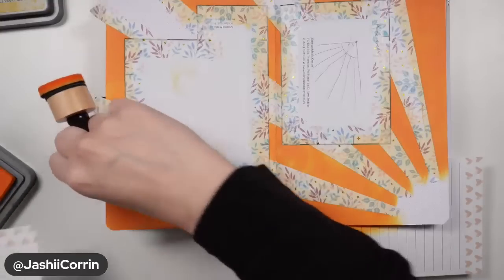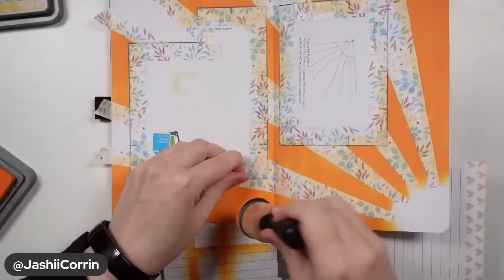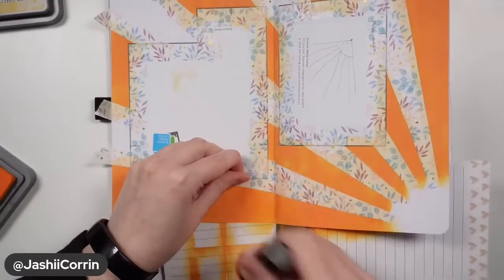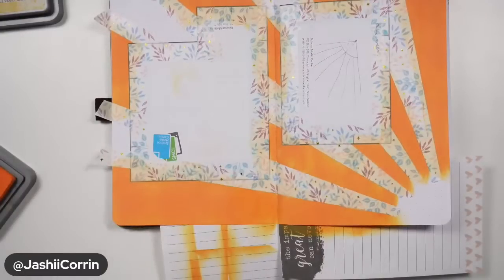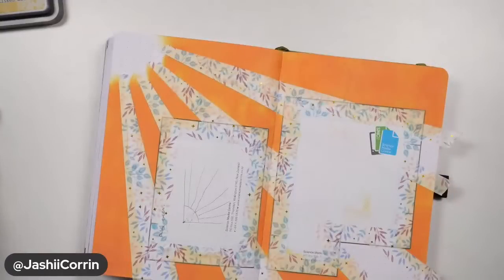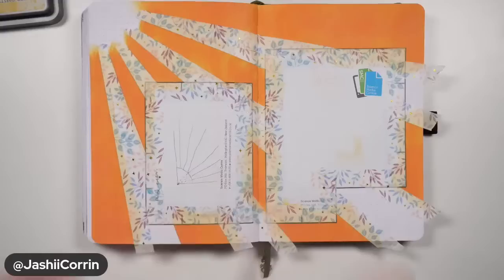And I still want to protect my page because otherwise I will for sure end up with orange underneath. And that's not what I want. AKA, not the business. Oh my gosh, it's looking so cute. Guys! And right now it doesn't look as aesthetic as it could be. But we are going to pull off some of this tape so that we can reveal the places that would be yellow. And then we're going to go in yellow over the top.